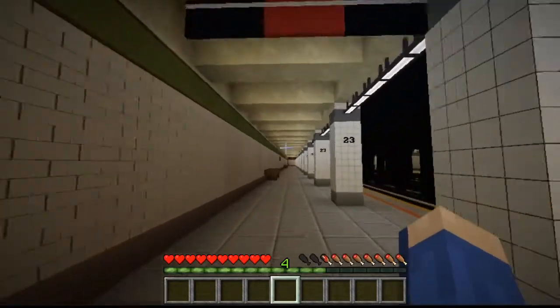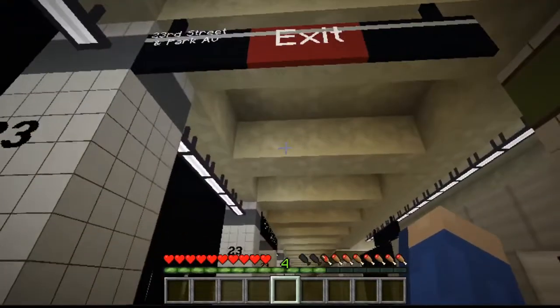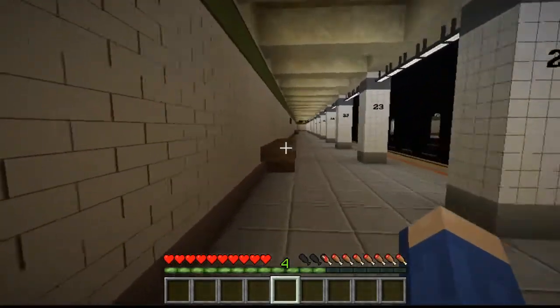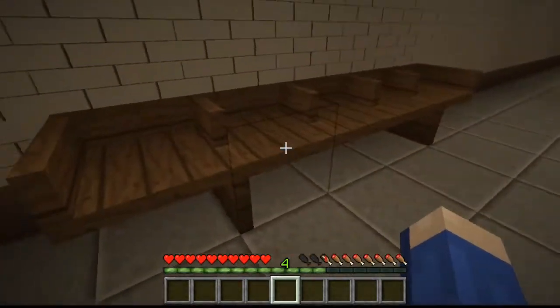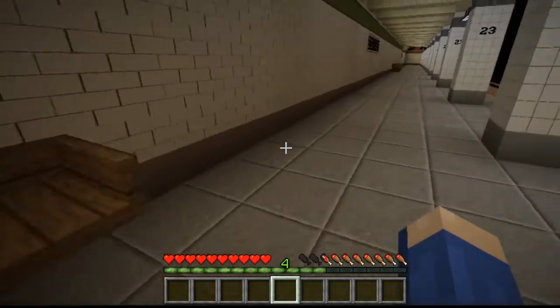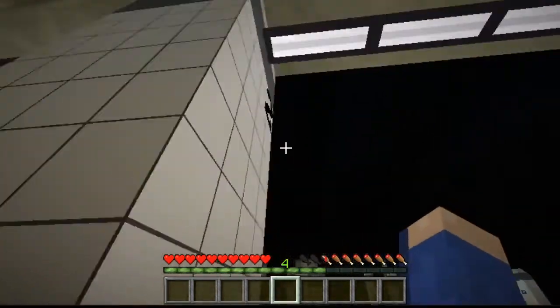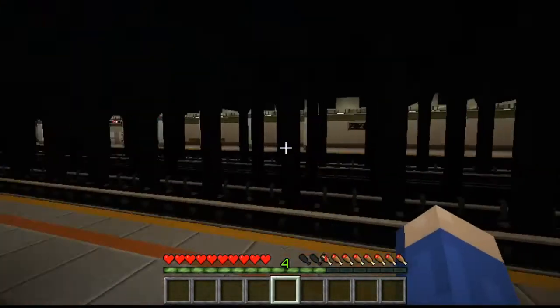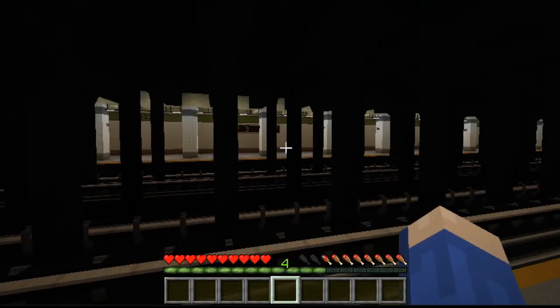And then we also have this new exit sign right here, exit 23rd Street and Park Avenue. We have the new benches here, which were also created by WebSoak. I think they really add a lot. They look really accurate as well. And then we also have the modded lights, and the big 23rd Street mosaic. You can read it from across the platform. So they're pretty big.